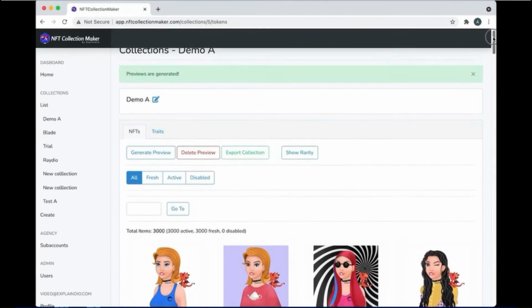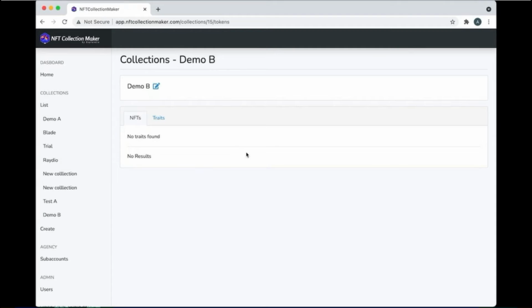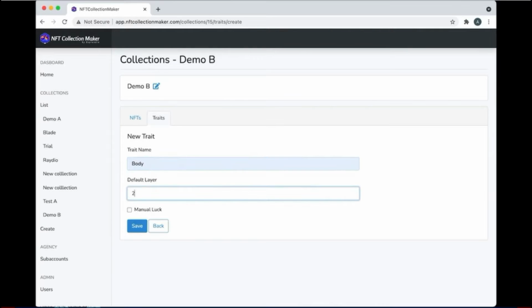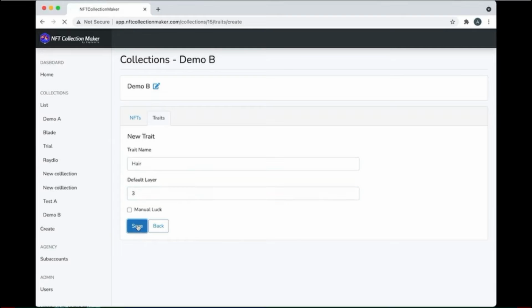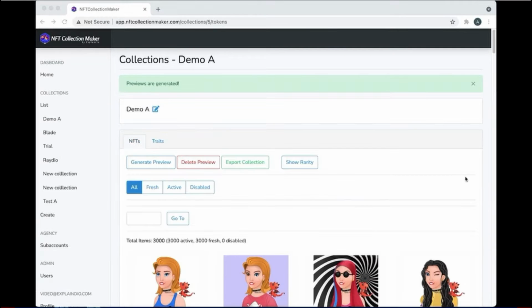You start by going to Create in the left panel, and we'll call this collection Demo B, hit Save, and the first thing you'll do is make the traits for the images, its parts. The first trait we'll make, hit Create, start with Background. Its default layer is 1, save it. The next trait will be Body, default layer 2, save. And the third trait will be Hair, default layer 3, and so on. And I'm going to go to Demo A to save time. It's already made, and this is what all the traits look like when they're finished.